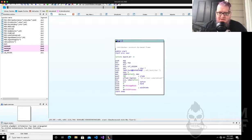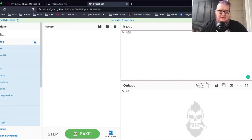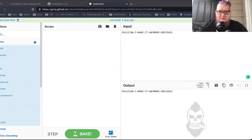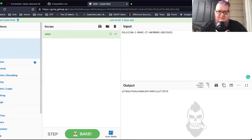And let's be lazy and just have CyberChef do it for us. So let's go to CyberChef. And I suppose I should switch screens. There we go. So let's see, that was flag. Can I make it any more obvious? All right, did I do that right? Yep, that looks right. So let's MD5 that. Let's see if this string works.